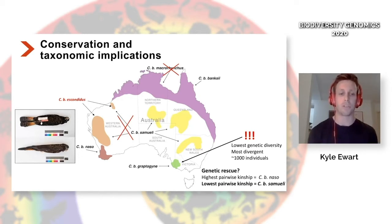We suggest genetic rescue strategies, but instead of using the highest pairwise kinship, which you would normally do, we suggest using the lowest pairwise kinship subspecies to augment this population, which would be Sammuli, because these subspecies are so divergent and there is a risk of outbreeding depression.